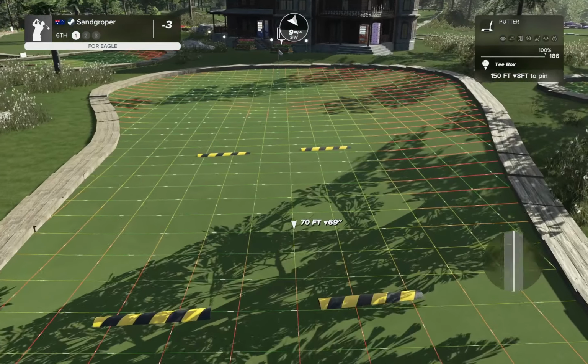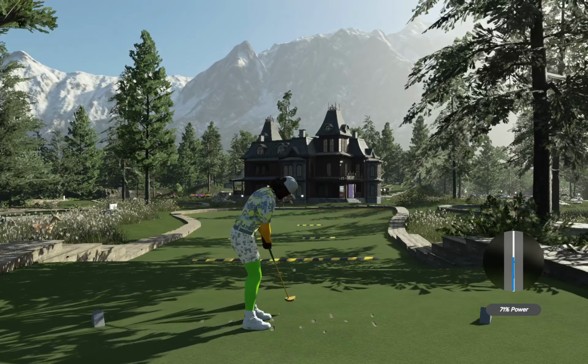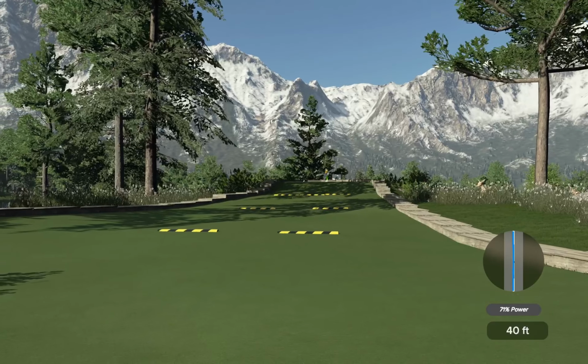Okay, wind's picking up a bit. We've got a headwind on this one, right to left, so let's pump it down this side. Boom. Four. And boom.